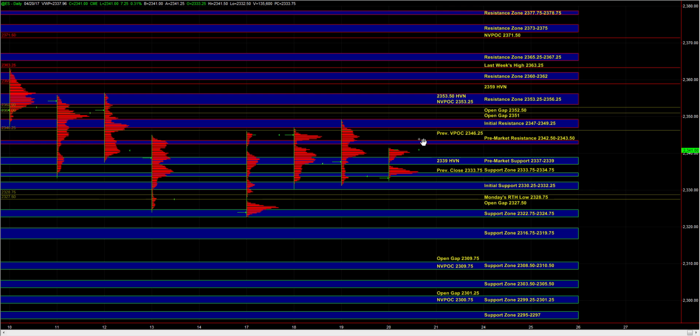At that point, we could see sellers starting to step back in around 60 to 62, last week's high at 63 quarter. The market would also be hitting a range extreme heading into last week's high. So that's a higher probability area for sellers to step in.